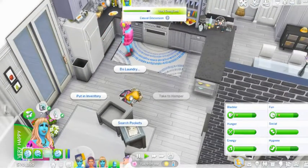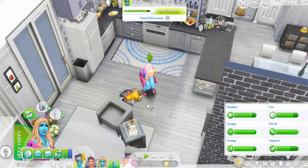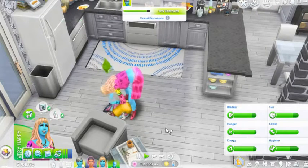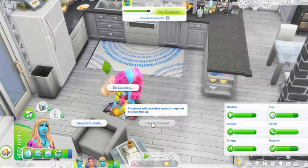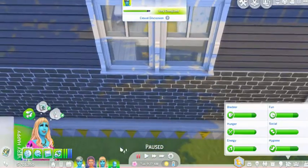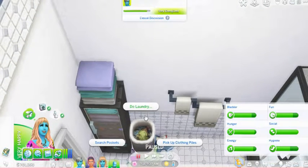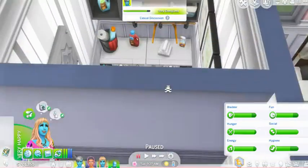Alright, who's a slob? Do laundry. Search pockets. Oh, I know. You're sad. I'm sorry. We're gonna work on that. A hamper with available spaces required. Okay, well. No, you don't need to. Oh, this way is the hamper. I gotta get used to readjusting. Do laundry. What do you mean no available washing machine? We have one right here.